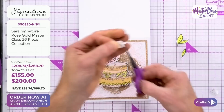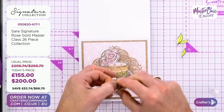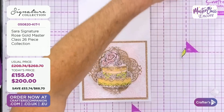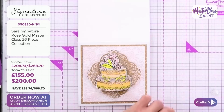Because there's nothing worse, is there? If you've spent hours, or a long time, making a card that's beautiful, and it falls at the final hurdle, or when the person takes it out of the envelope, the top comes away from the rest of the card. It's such a shame, isn't it? It really is. You've spent all that time on it. So it's just a good wee tip for you.